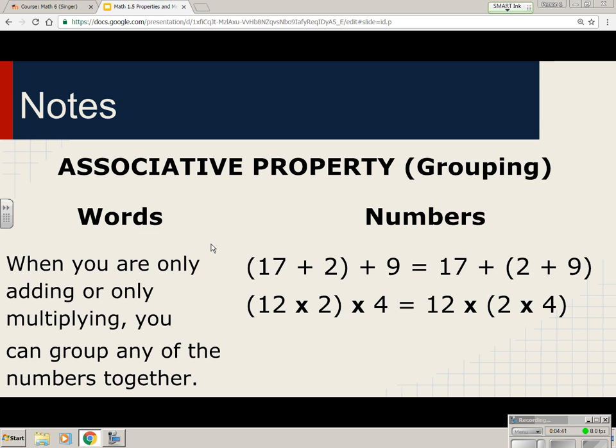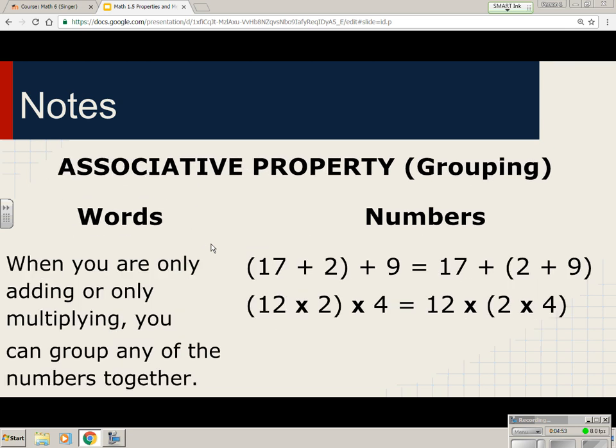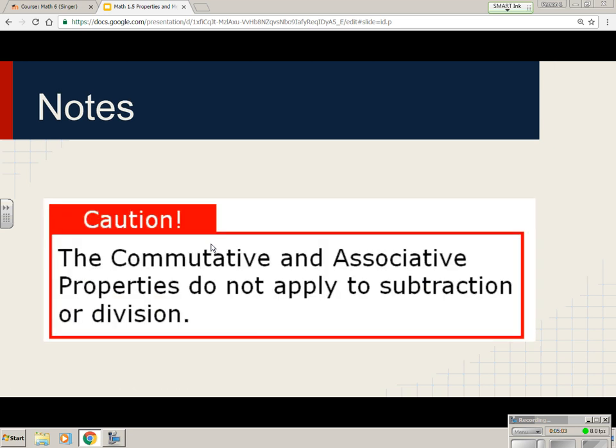So one of the things you probably noticed with grouping here and ordering in the other one, or associative here and, I forgot, commutative there, you see with both of these, nothing has subtracting or nothing has dividing. These rules or properties would not work with dividing and subtracting, but they will work with the adding and multiplying.